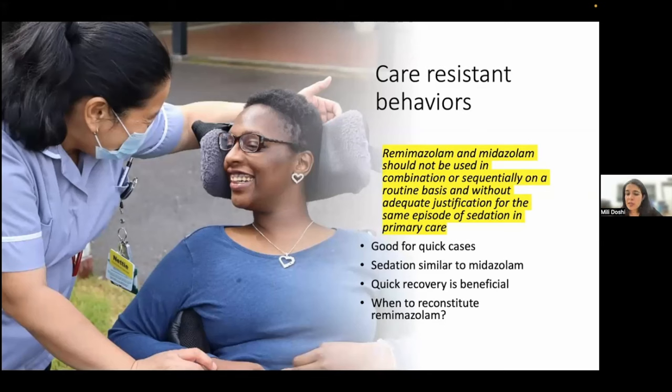The sedation is quite similar to midazolam. So for those patients who are very fidgety and difficult under midazolam, they tend to be the same under remimazolam, we're finding. But the quick recovery is beneficial for those patients who try and get up and stumble all over the place. With remimazolam, they get up and they're able to go, and you don't have that worry. So you don't really need to reverse them as much.